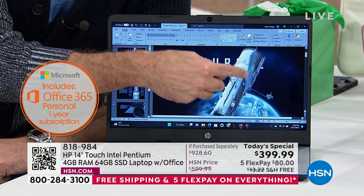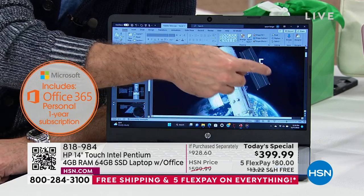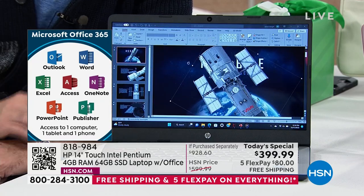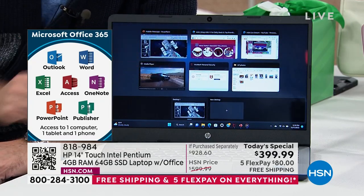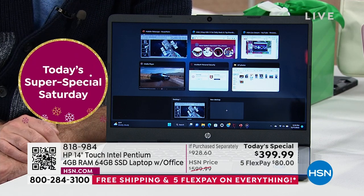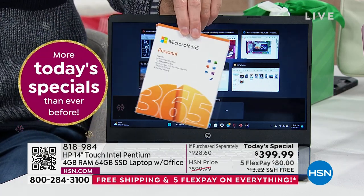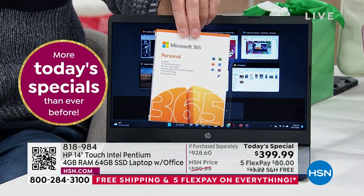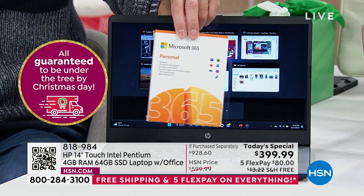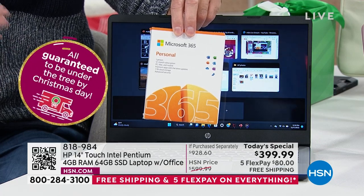Just showing off our touchscreen here a little bit. Look at that. That's three-dimensional editing and movement in real time, live, while, I might point out, there are seven applications open at the same time. No waiting, no pausing, no hesitating. So again, you get Microsoft 365 pre-installed in your computer, which is Microsoft Word, Excel, PowerPoint, Outlook, Access, OneNote, and Publisher.